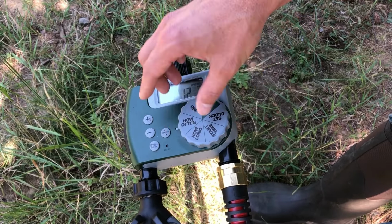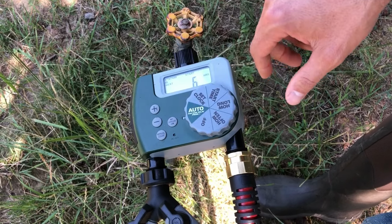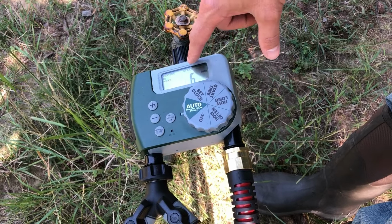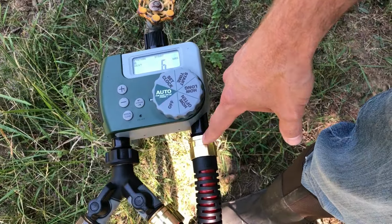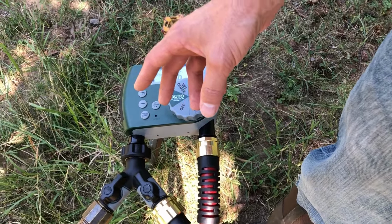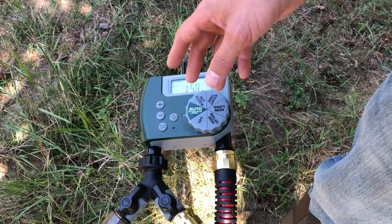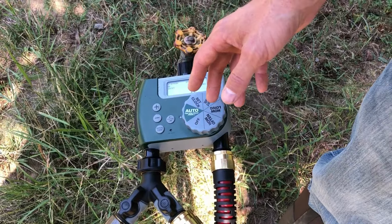So anyhow, what we've got going on here is, let me turn this back to auto so it'll work right. You can see it says that the next time it's going to turn on is in 6 hours for station 1. So over here is station 1, and station 2 is on the right. And with what we decided to do, we had some critical places that we wanted to water. One was the blueberries that need water frequently, more so than some of the deep-rooted crops. And the chickens needed water, chickens and turkeys.